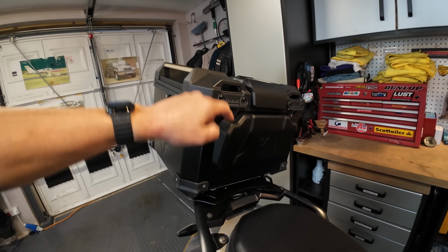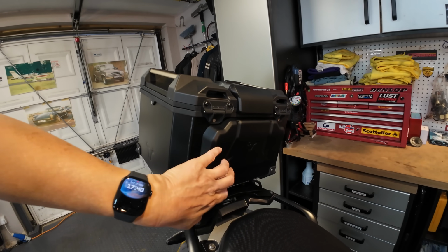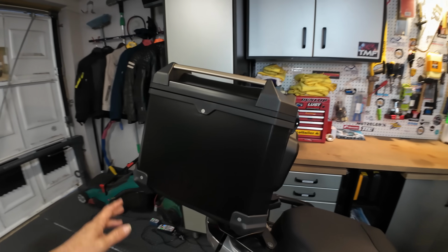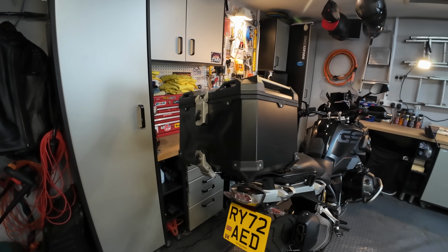You do have to drill into the box to do that, but they give you templates. It's very, very easy to do, and that just gives Mrs. Fry a little bit more padding for when she's on the back. I just think it looks great. The styling of it is brilliant, and it's very, very rugged.